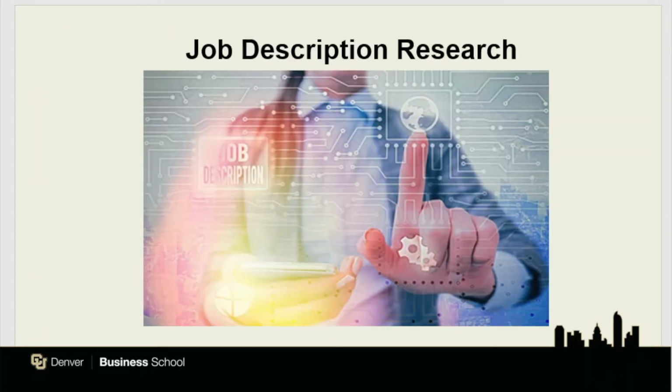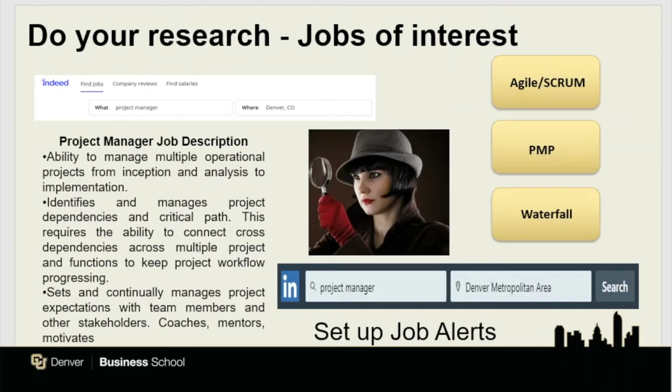The first step is doing research on the job description. So going into Indeed or LinkedIn or any other number of job places and putting in simply a title that seems to make sense to you. So here we're using project manager. We've narrowed it down to Denver, but you don't have to do that. You can leave it wide open because initially you're just looking at job descriptions and what they say and what sounds interesting to you and balancing if there's a fit.